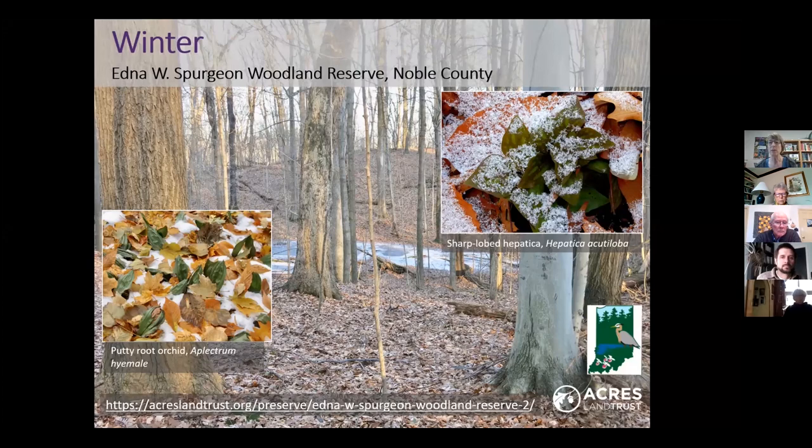It's an area of low ridges or kames that were left by glaciers and cut by glacial meltwater. A climax forest of beech, sugar maple, and tulip trees that are among the largest in the state covers the area. While it's known for its abundant wildflowers in the spring, it should not be missed in the winter.